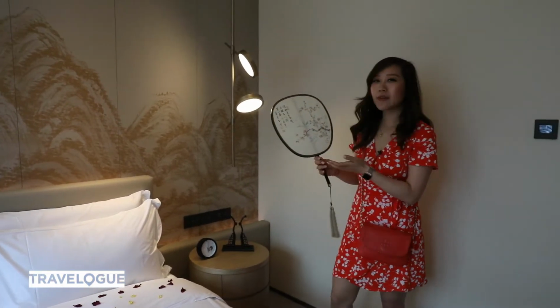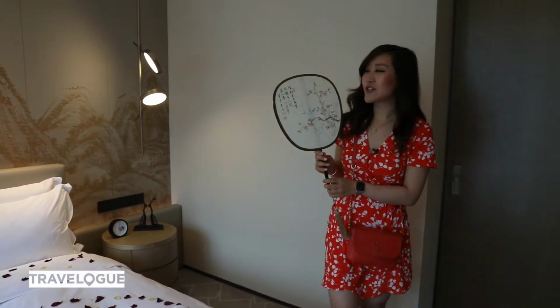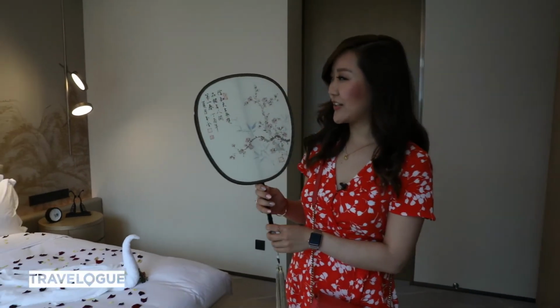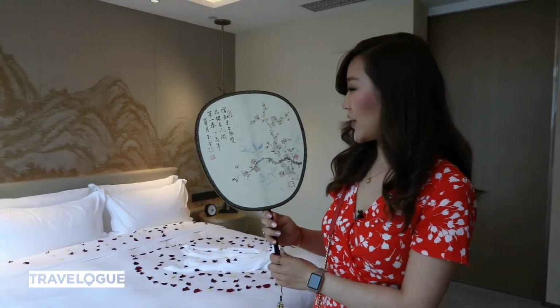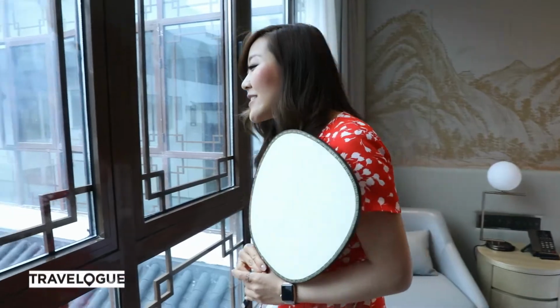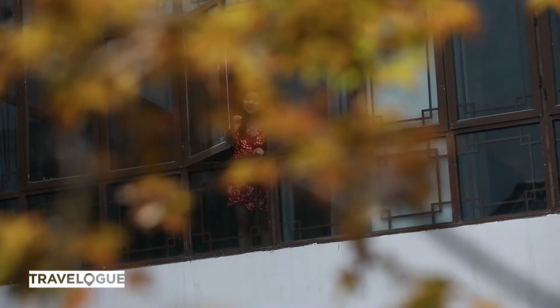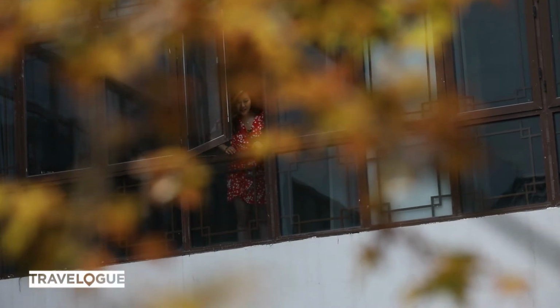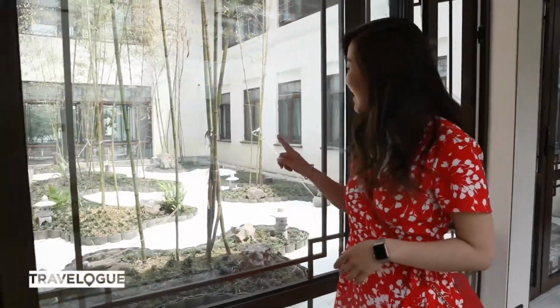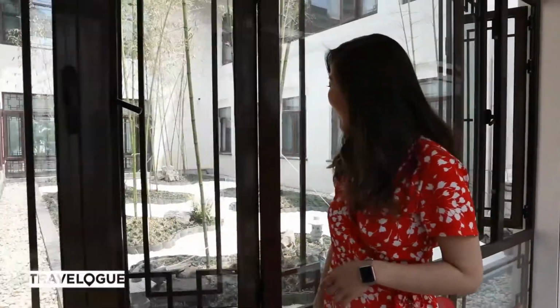They did put quite a bit of effort into bringing out these elements of traditional Chinese aesthetics. This is actually a very Jiangnan style fan now that I look at it. It's got the calligraphy and the artwork, and it's very delicate. And there's a garden right outside my window. It looks like gardens are a really big part of the theme of this hotel. It seems like there's a public garden on every single floor.